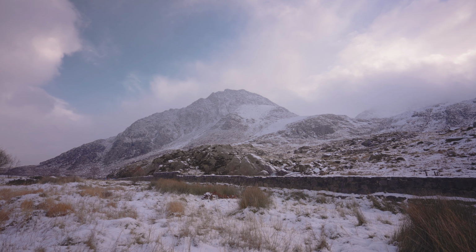So just finished up at the boathouse, as you can see sort of back there a little bit. I would say that was a roaring success. What a spot, man. What a spot.